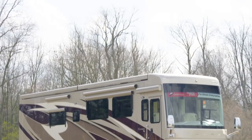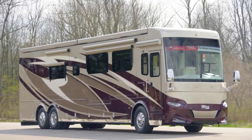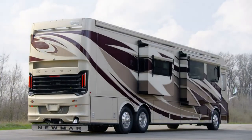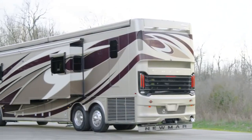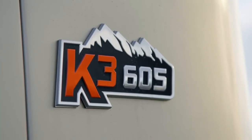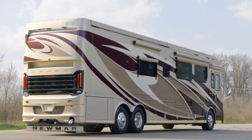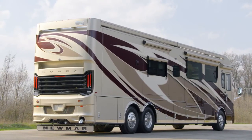For 2021, Essex is available in 6 floor plans, each 45 feet in length. Today, we've been touring floor plan 4533, which features 3 power slide-outs, including a full wall slide. For 2021, Essex is built exclusively on a Spartan K3 chassis with a passive steer tag axle. A Cummins engine comes standard, offering 605 horsepower and 1,950 pound-feet of torque.